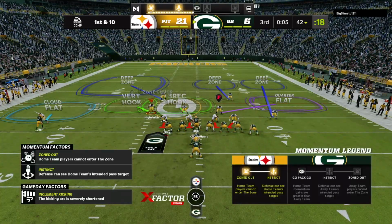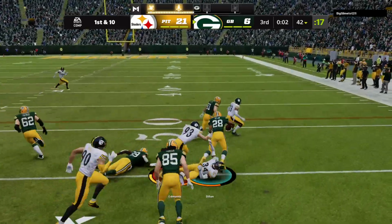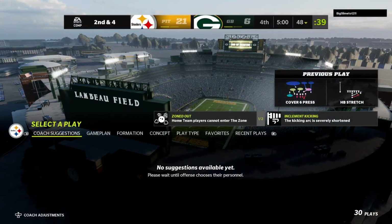But what else does he do? Protects himself by sliding and avoiding the big hit. Double plus, big time play. Excellent job pushing through tacklers that time to pick up six.